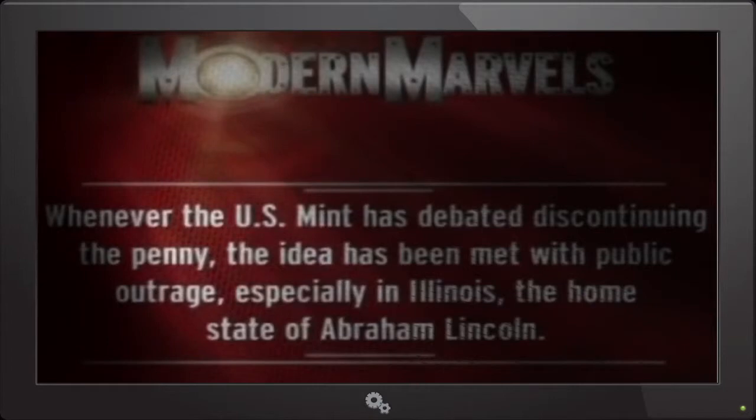Whenever the U.S. Mint has debated discontinuing the penny, the idea has been met with public outrage, especially in Illinois, the home state of Abraham Lincoln.